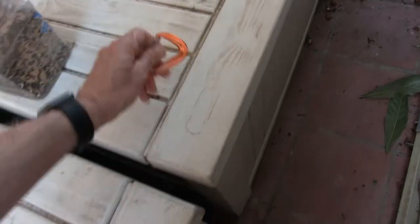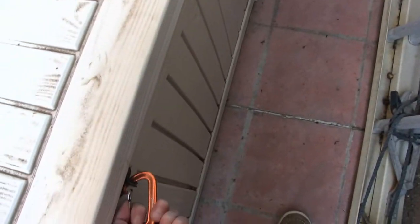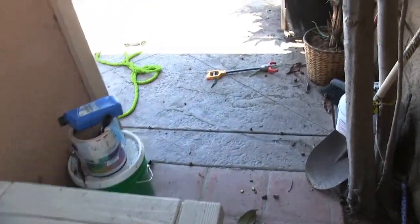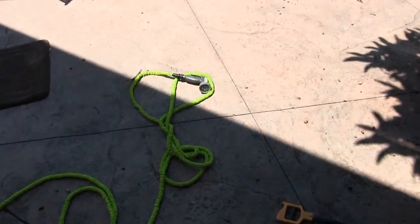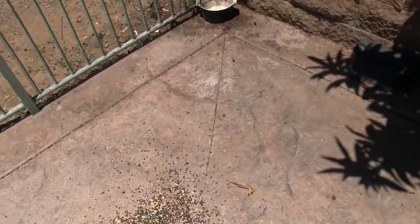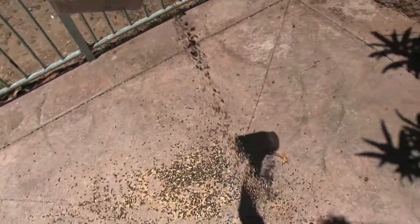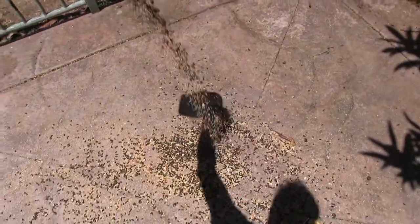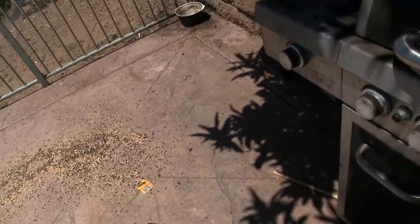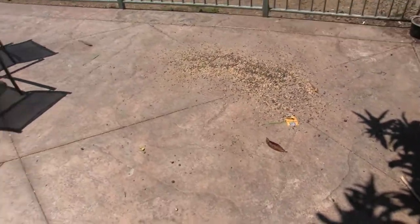So let's give them the bird food, the wild bird seed, and see what happens. So I'm gonna drop it right here. That should be plenty of birdseed. It should last them a week, because they have small bellies, you know.